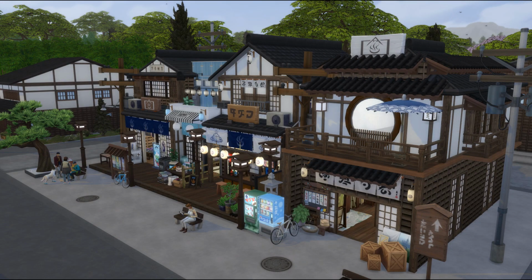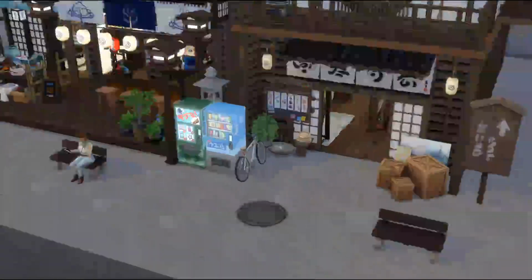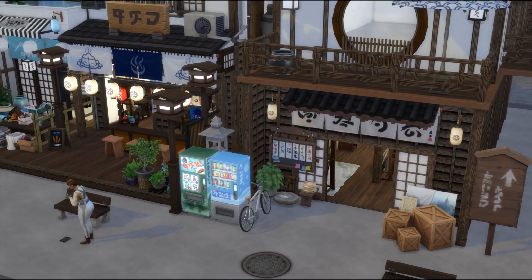You guys, look at how freaking cute this set of Japanese shops is. I love everything about it. Look at all of the detail. Look at all of the clutter. Look, there's even a little fountain down there. Oh my gosh, and there's a cute little bulletin board. That is an adorable little painting store.